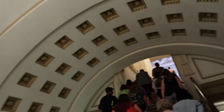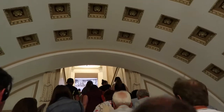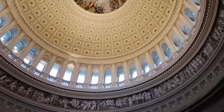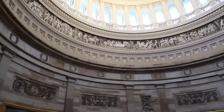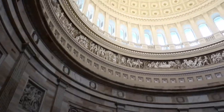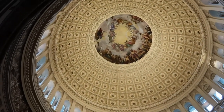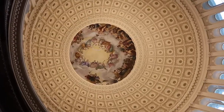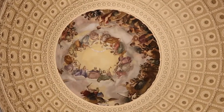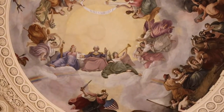You'll see here that we're walking up a beautiful staircase, and it's actually the staircase that leads us one floor up from the crypt into the rotunda. The rotunda is absolutely beautiful, and it's filled with tons of artwork that characterizes our nation's history. To give you an idea of how big it is, our tour guide told us that this mural at the very top of the dome is the size of a basketball court in the NBA.